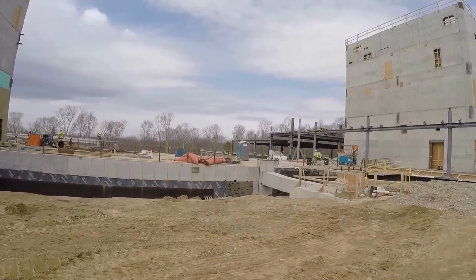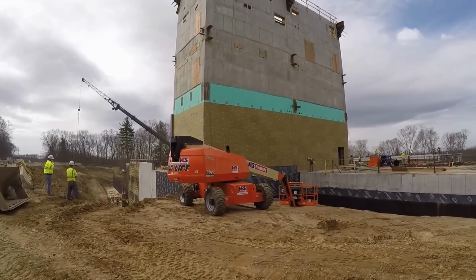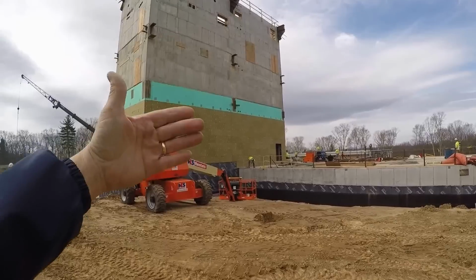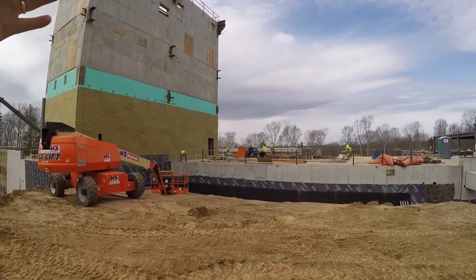Lastly, we'll finish up talking a little bit about sequence here. Another reason why the precast panels are going up right now is for accessibility. Once the steel is coming across, they won't have the opportunity for the crane to come down in. So sequentially, the precast is going in ahead of the steel for a reason.